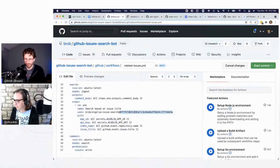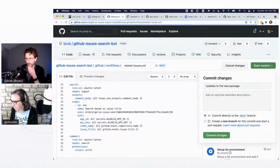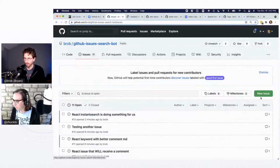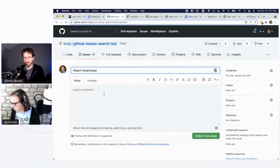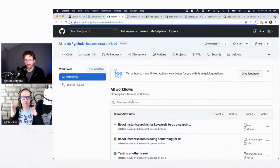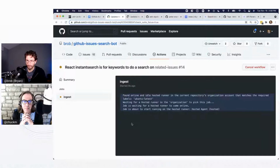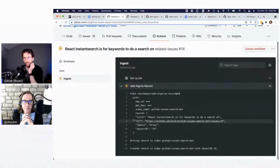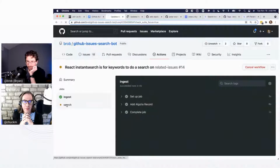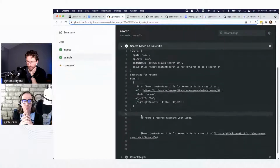Okay. I just want to see this part work because I feel like it does a bunch of stuff. Let's do the new package. React Instant Search is for keywords to do a search on. All right, here we go. Fingers crossed. I know this is going to work this time. It's going to do everything that we dreamed of it doing. Beautiful. Writing record. Record's written. Excellent. Good job. First step. You've been the workhorse of this live coding session. Ingest, you've done great. Our indexes looked so full.